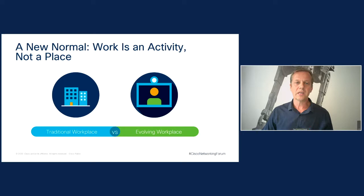Work is an activity, not a place. The global pandemic has forced the traditional workplace to evolve. Companies are looking for new, innovative ways to reinvent their business models and digitalize their services and operations for the new norm. The nature of work is changing.